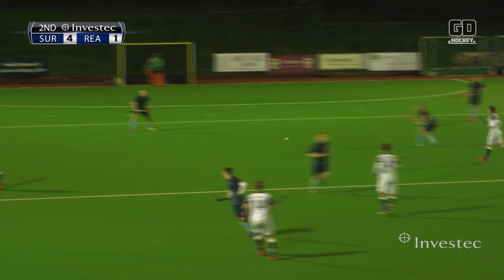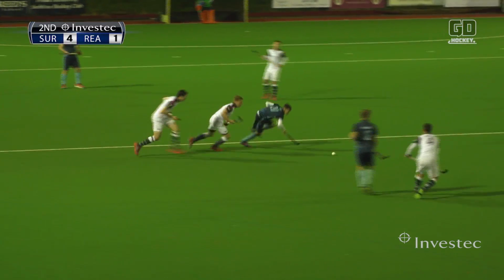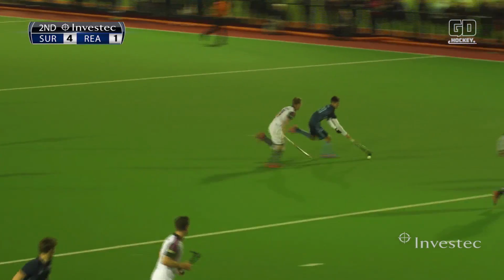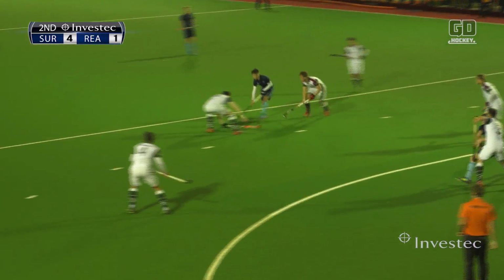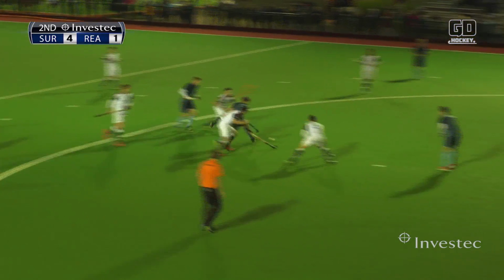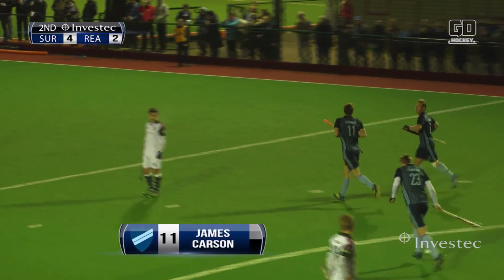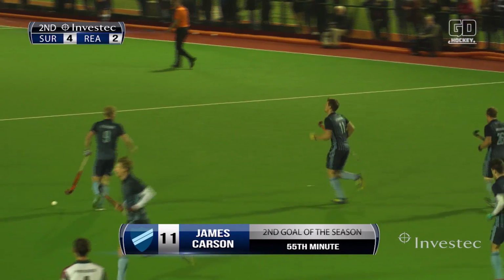So the restart taken by James Carson. Forward out of defence finds Park. Here goes Nick Park. Nick Park with Furlong in attendance. Park. Lovely little pass in. Now an opportunity here for Reading. Oh, and they've scored! Well, what's that? About 18 seconds from the restart. James Carson makes it 4-2.